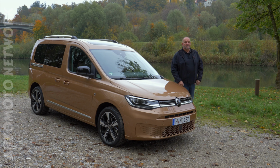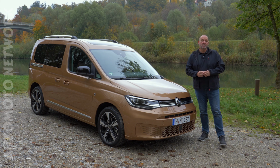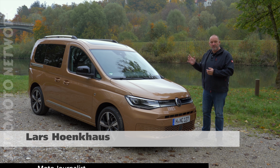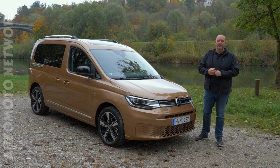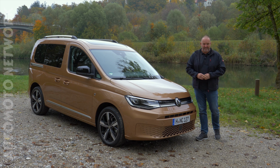The Caddy has been on the market since 1978, and since then Volkswagen has sold more than 3 million units of that car worldwide. Now they're presenting the 5th generation, and today I have a closer look at what the new Caddy delivers. I'm talking about consumption, pricing, engines, space, comfort, connectivity, infotainment, driver assistance, safety systems, and all the other interesting bits and pieces.